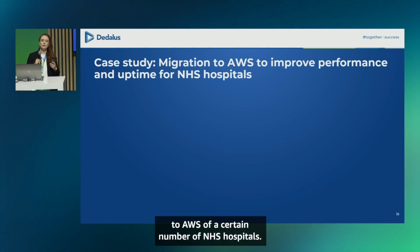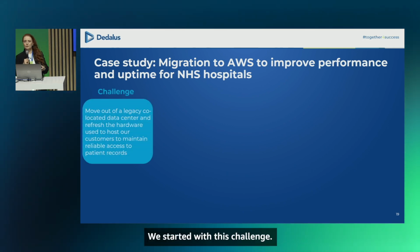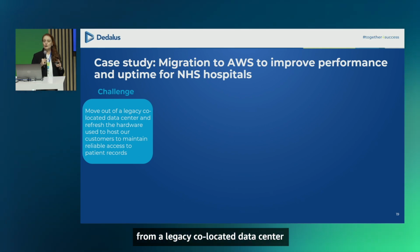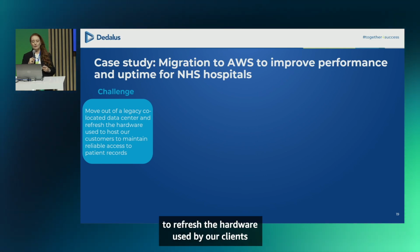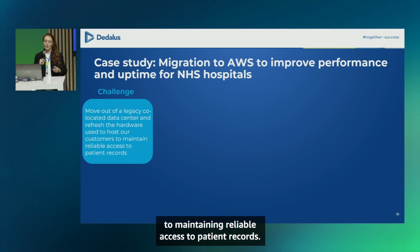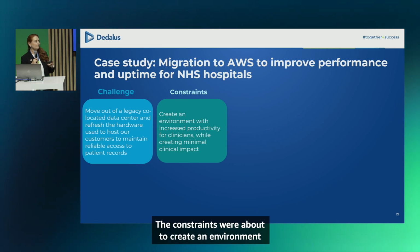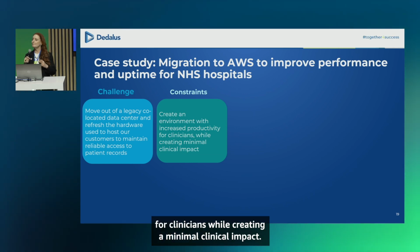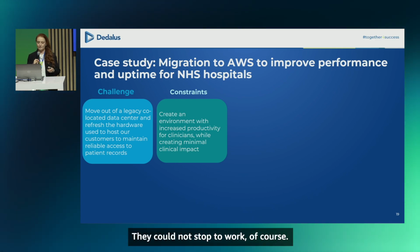And I want to complete my presentation sharing with you a case study about the migration to AWS of a certain number of NHS hospitals. We started with this challenge. The challenge was moving out from a legacy co-located data center to refresh the hardware used by our clients, maintaining reliable access to patient records. The constraints were to create an environment with increased productivity for clinicians while creating a minimal clinical impact. They could not stop working, of course.